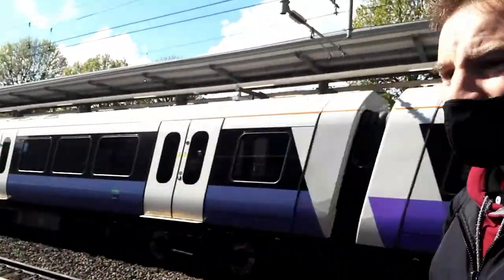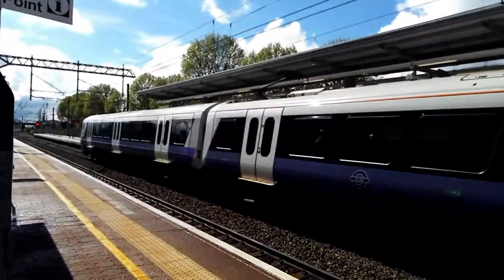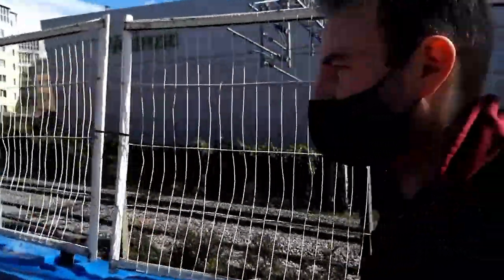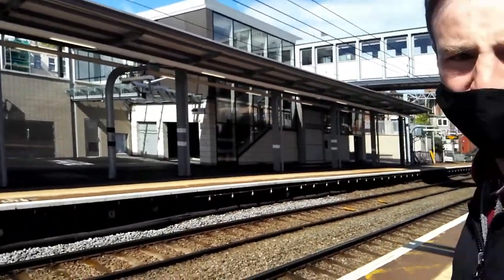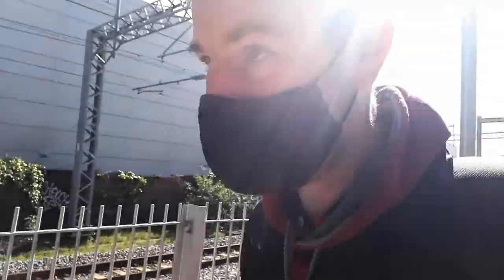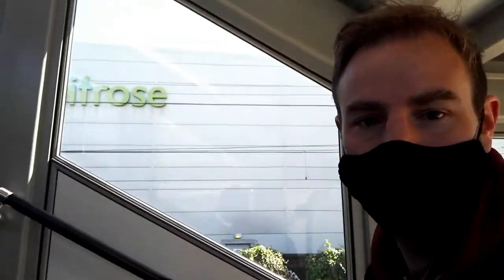There's a Crossrail train that's not stopping. So not every Crossrail train stops here. That's West Ealing station there. New station building, that is. The old one, I think I'll get a better view when we get to the top of the new footbridge. The Waitrose there.